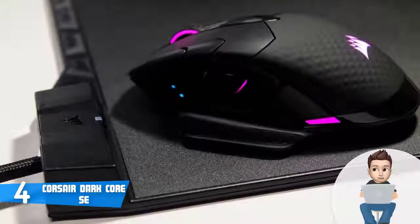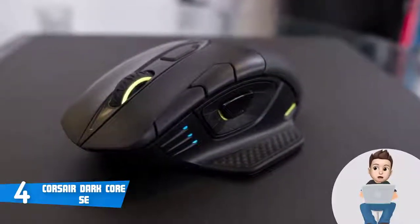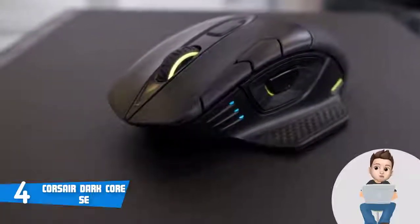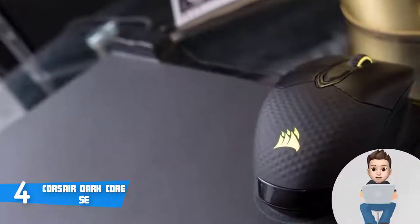The Dark Core SE, as I've stated at the beginning, is powered by a 16,000 dpi optical sensor, which does an extremely good job in providing an exceptionally accurate, high-speed tracking on different surfaces, and as you know, this is especially important when gaming, due to the fact that you can respond adequately when you're being attacked by your enemies.